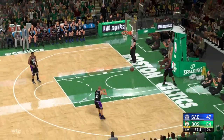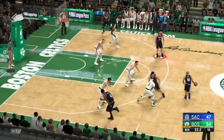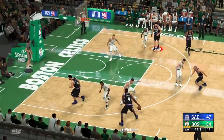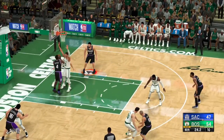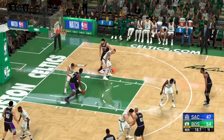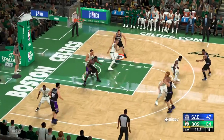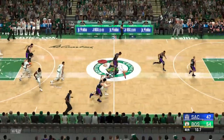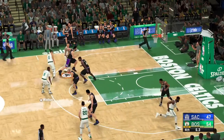A good lead gets even better with excellent work at the stripe. Bibby against Hayward. Bibby kicks to Weber. A reverse. 20 seconds left in the game. Back to Bibby. Fires the 3. And Tatum pulls it down. Outside, Walker.